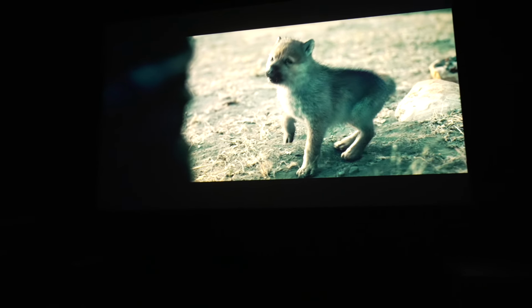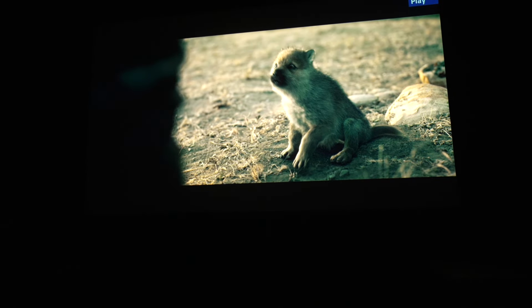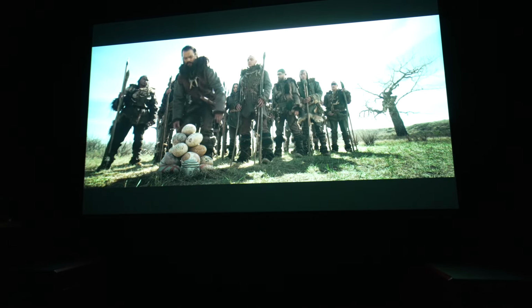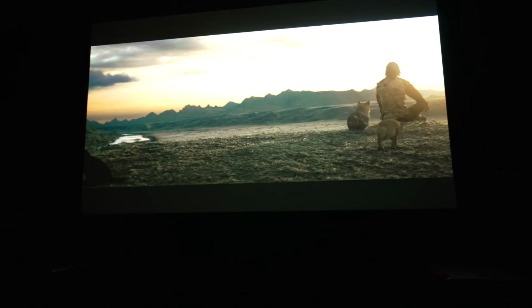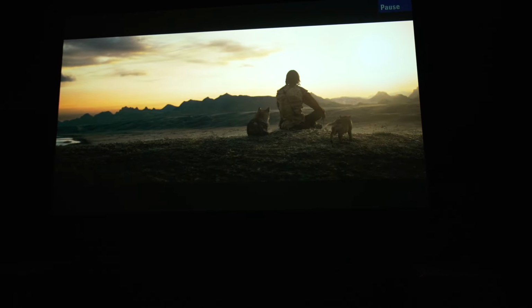So I'm going to start with the XW7000, which is last year's model, and I'm going to switch to the 8100 or the Bravia Projector 9. I'm going to step back here just because there was a delay. Play this scene again for you. This is a great scene. This is mastered at 4,000 nits. Very challenging scene because it's got great elements of HDR.